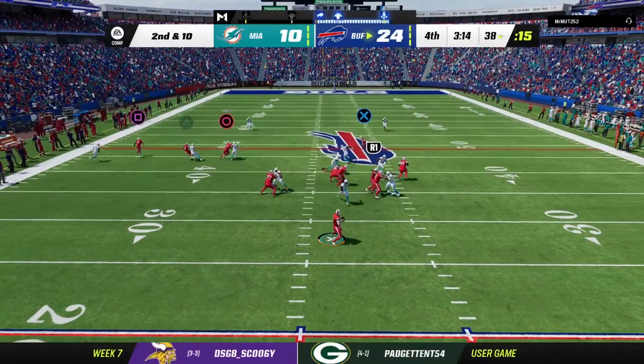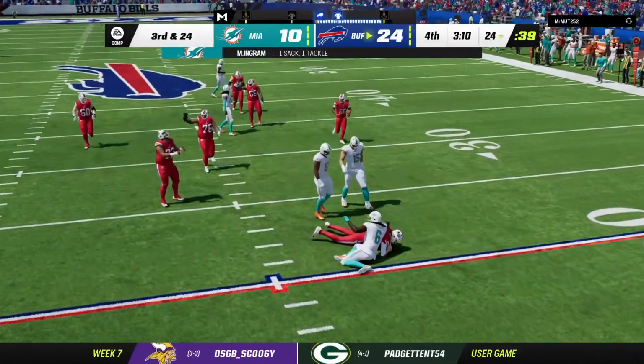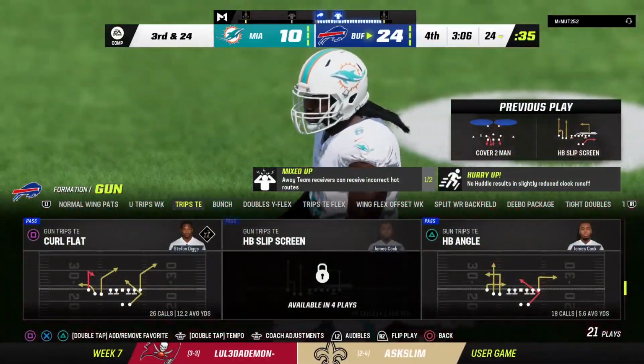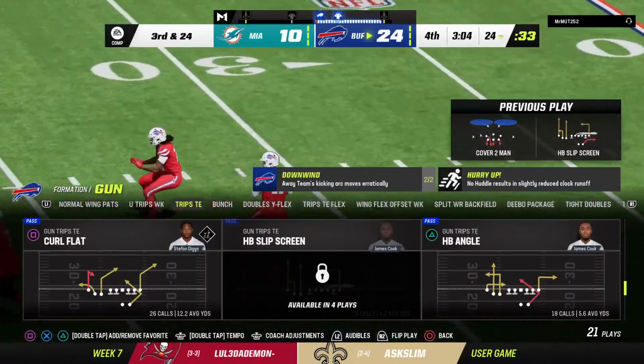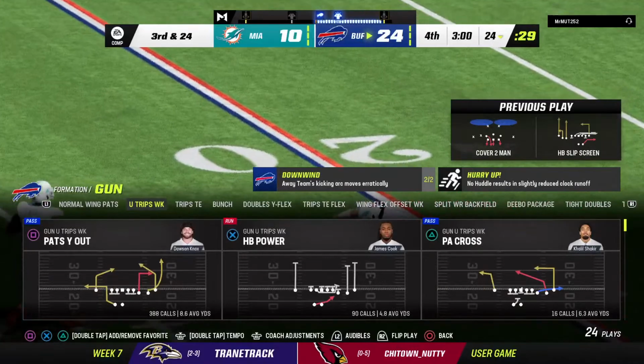To the air, Allen. And he can't get rid of it. He's taken down. Melvin Ingram able to record his 5th sack of the season. That's their first time getting to the quarterback, sack number 1. And, you know, they had 5 last week, I'm remembering.